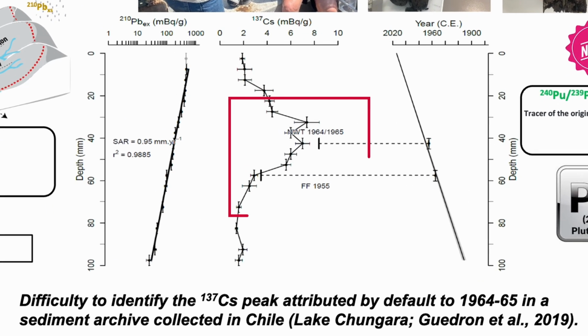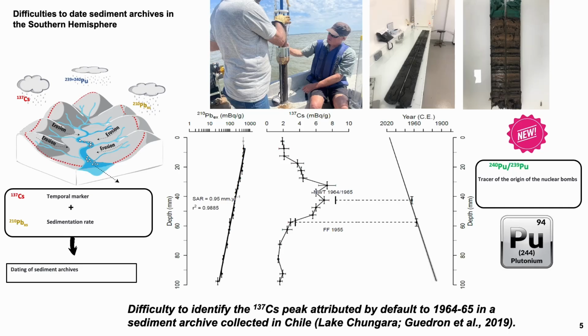But what we did observe in the Southern Hemisphere, instead of this sharp peak, is a much broader peak that we attributed to the combination of the maximum fallout due to the explosions that took place before the test ban treaty came into force, and those tests conducted by the French army in the late 60s and the early 70s. But to prove this hypothesis, we need another radionuclide, which is plutonium, just because the plutonium signatures of the bomb tests of the different countries are different.